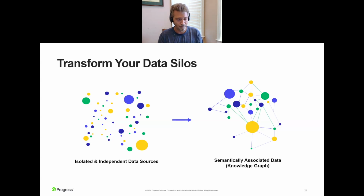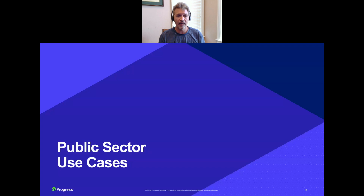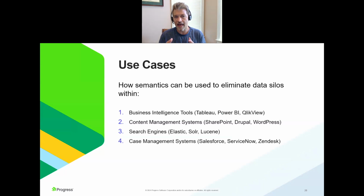So with that, we're going to look at a couple different public sector use cases. And as I mentioned earlier, each use case is going to look at using semantics with a particular application type. So we're going to look at business intelligence, content management systems, search engines, and case management systems as well. Each use case is going to build on the last one, and each one's going to be a little bit more complicated than the last. So let's get into this and start looking at how we can use semantics to break down data silos.